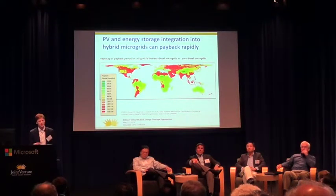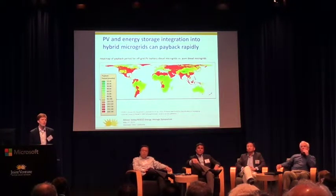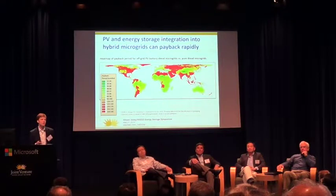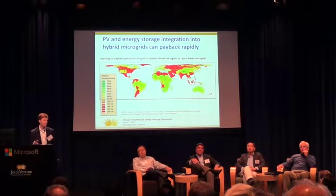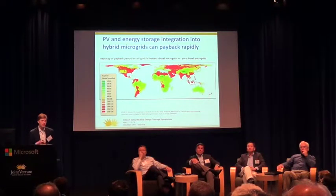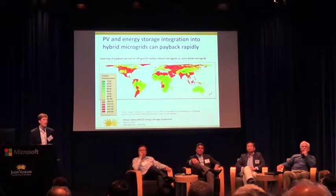Real quickly, let me step back and step down on the economics a bit as well. I'm a bit of a geek too. I'm a former consultant, so a good heat map always gets me excited. So here's a heat map on essentially the payback period for a battery PV hybrid microgrid versus a pure diesel microgrid. A couple of the takeaways: the green on here means good, fast paybacks under 3 to 5 years. The red is longer paybacks on the order of 10 plus years.